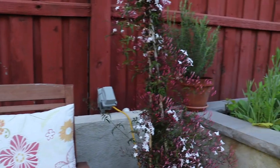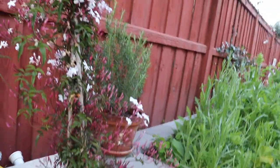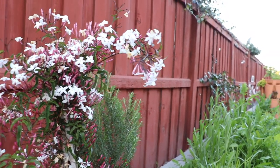This pink jasmine my husband bought for me just to kind of provide a beautiful fragrance as we sit here.